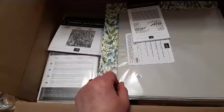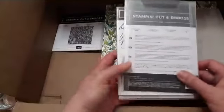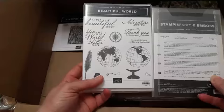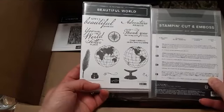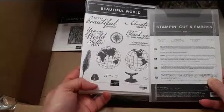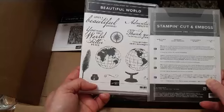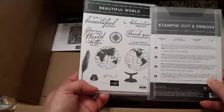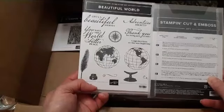Okay, then I have the Beautiful World bundle, and this goes with the World of Good suite in the catalog. And this is like a really old vintage travel kind of suite, and it's quite masculine, so you can make a lot of really cool masculine cards with it, which I really like.